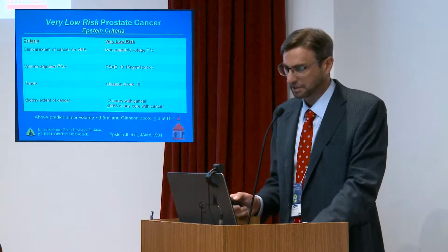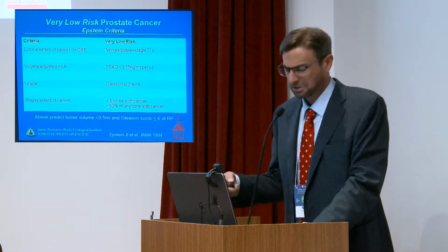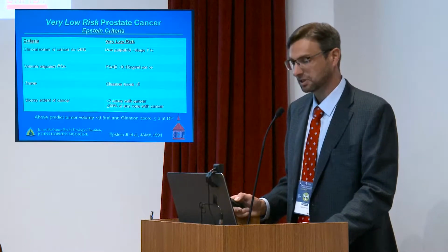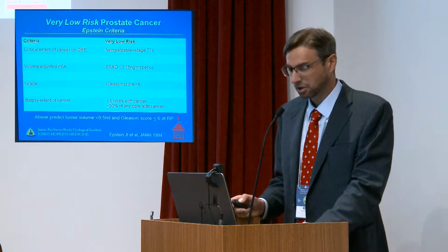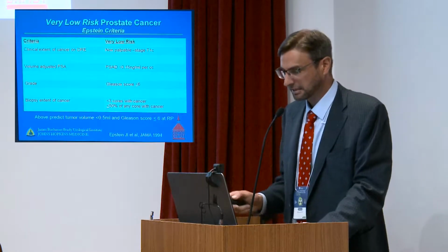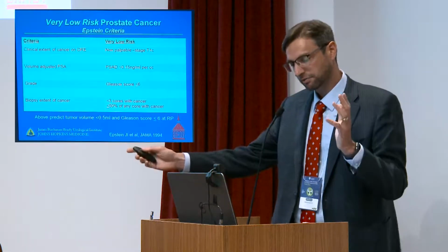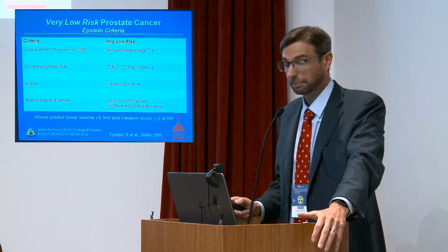So this is a concept that one of our pathologists, Dr. Epstein, came up with some years ago, and it's somewhat been validated. It's been put into the NCCN guidelines, but a very low-risk patient would have non-palpable disease, would have a PSA density of less than 0.15, low Gleason score, and very few cores involved with cancer. And nowadays, we even have noticed in our surveillance, having unilateral disease puts you in a lower risk category than if you have bilateral disease in terms of cancer volume and prediction of upgrading.